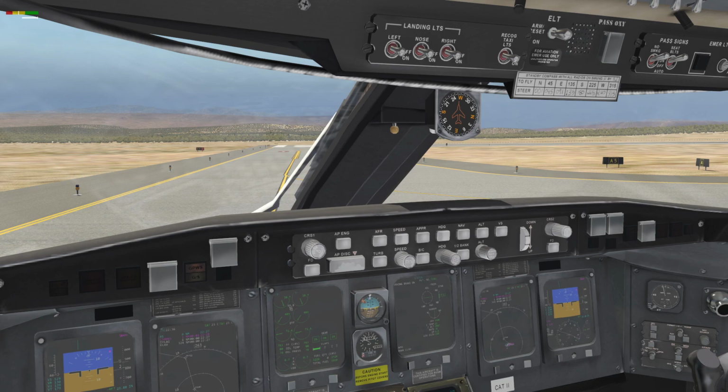Clearance void if not off in 3 minutes. If not off in 3 minutes, advise intentions on this frequency not later than 10 minutes. Change to advisory frequency approved. SkyWest 5101, we copy. We're released.